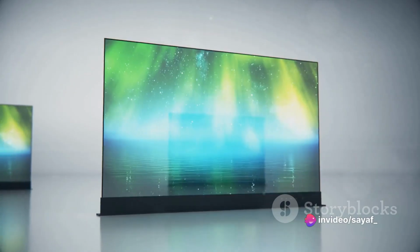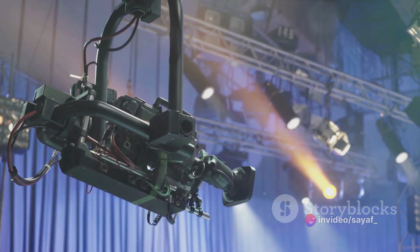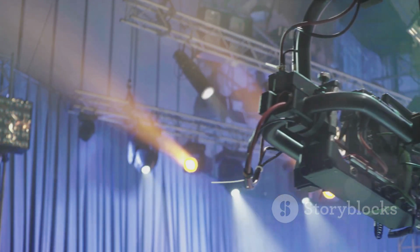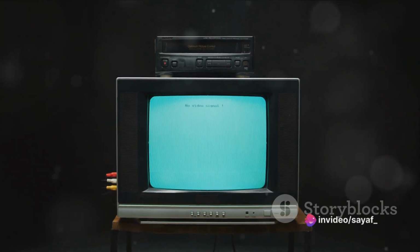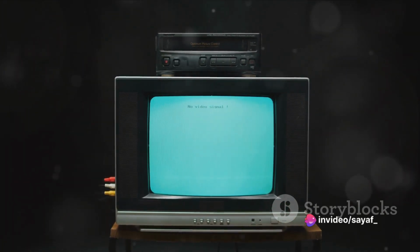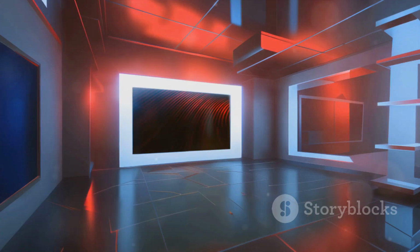But how does it work? How do these images and sounds get captured, processed, and transmitted in such a way that we can enjoy them from the comfort of our couch? Well, the journey of understanding television technology is a fascinating one, filled with ingenious inventors and revolutionary technologies. So let's embark on this journey together.